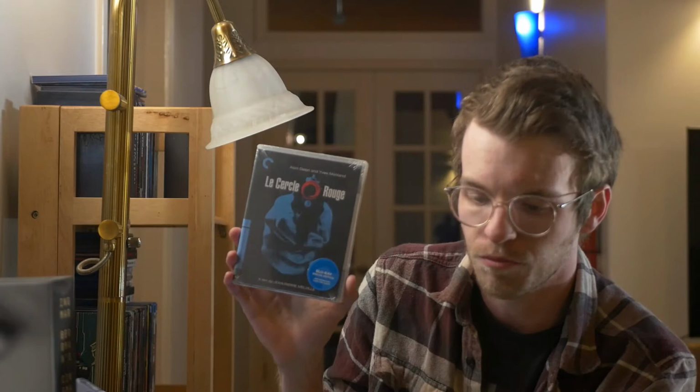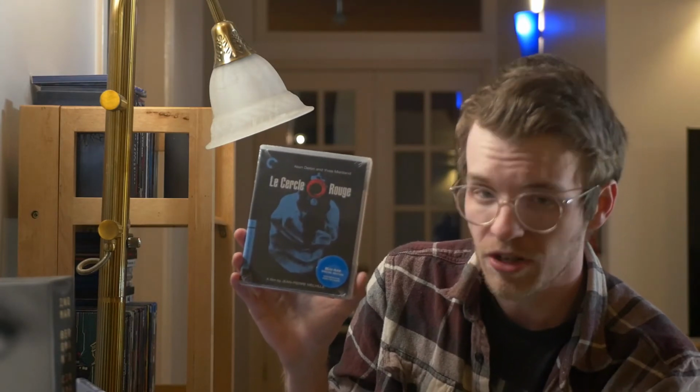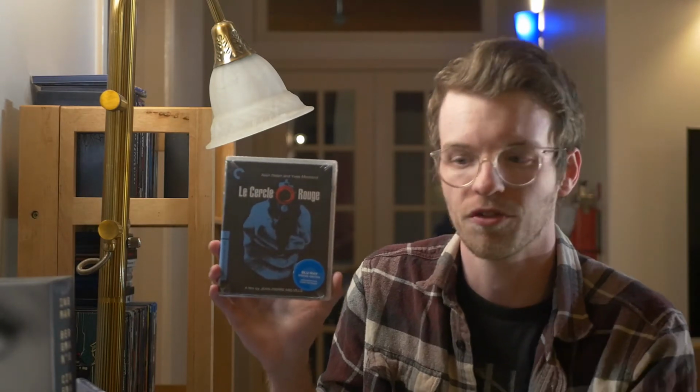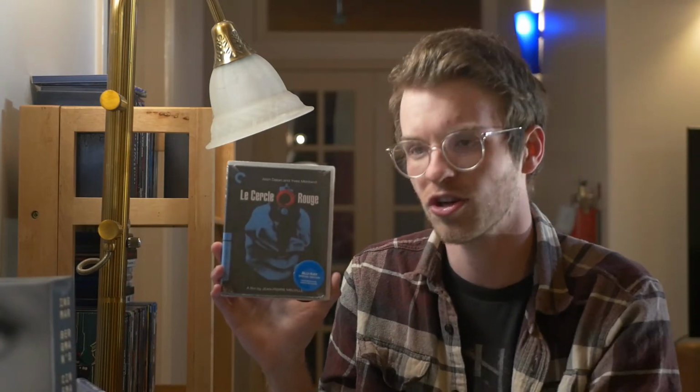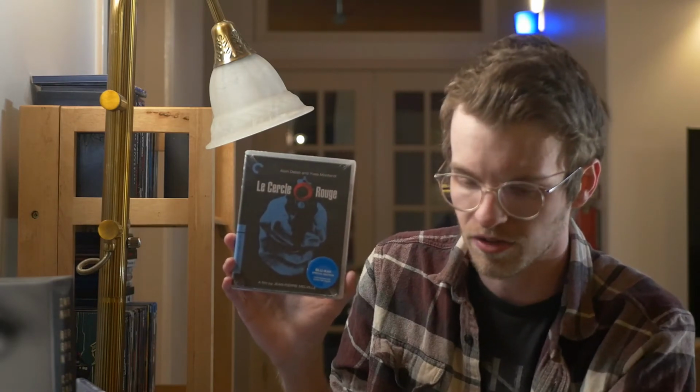Once Criterion movies go out of print, they go out of print, but every now and again they'll do a reprint. For example, another Melville film that was out of print for a long time is Army of Shadows, and it was worth around the same price as this one is worth now. They re-released it, now it's worth about 40 bucks, so hopefully they'll do re-releases of both Chungking Express and Le Cercle Rouge. I know you can get Chungking Express now with the new Wong Kar-wai box set that is currently at around 170, I think. Wait for the half-off sale.